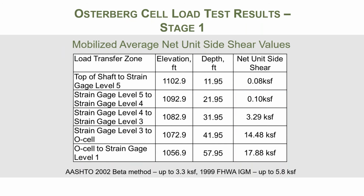So back in 2008 for stage 1 next to Terminal 4, we did an Osterberg cell load test. And these are the net unit side shear values from that load test. Very low values at the top of the shaft, not mobilizing skin friction. Also, we did have an issue with some loose soil inadvertently placed up against a temporary casing for this shaft. But when you get down near the O-cell, very high net unit side shears, about 14.5 KSF and 17.9 KSF.